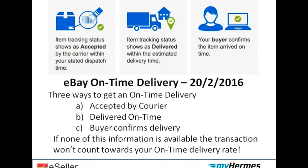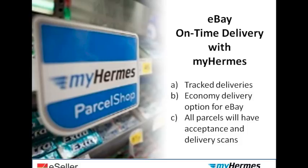And the second thing eBay are bringing in is what they call an on-time delivery metric. Now, first of all, the good news on this new metric is it will not count towards your defect rate. It will be a separate metric that eBay measure. And there are 3 ways that eBay will count as you having an on-time delivery. One is when your item is handed over to the Royal Mail or your courier and they scan it, as soon as it shows accepted by the carrier and in their network, eBay will class that as an on-time delivery.